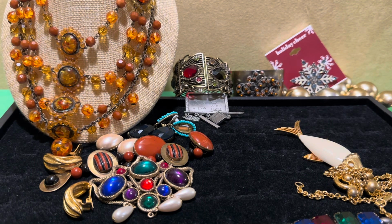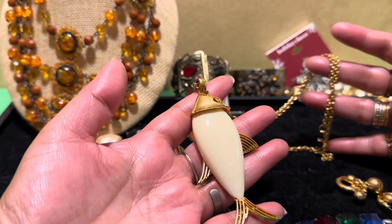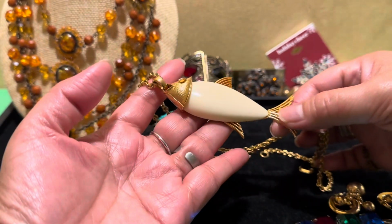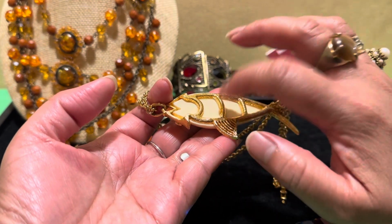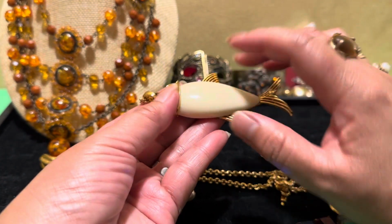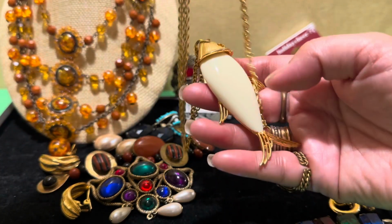Okay, now from the flea market last week, these are $5 as well. I love it. Fish, this is quite heavy. So I don't know what kind of, it's not enameling, this is plastic, but it's heavy, guys.